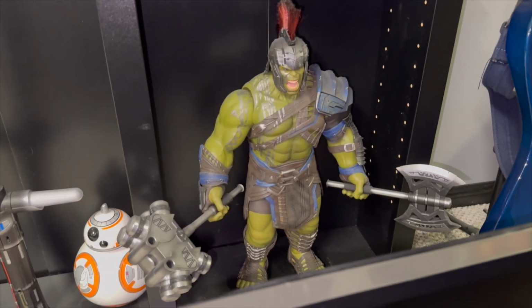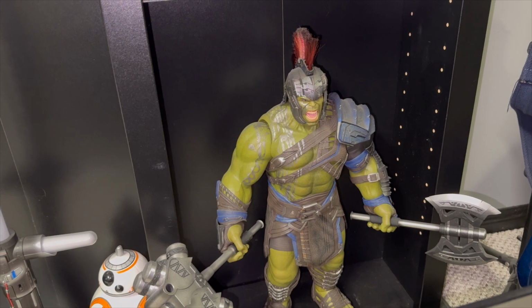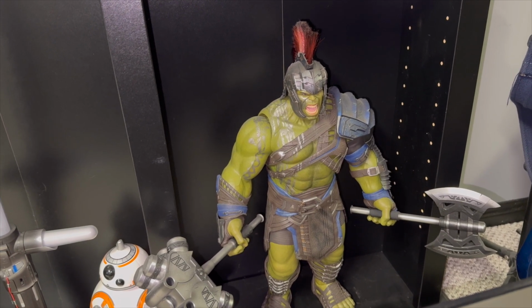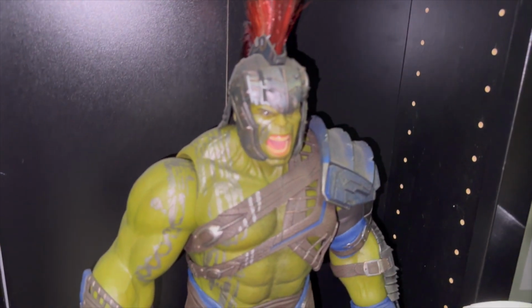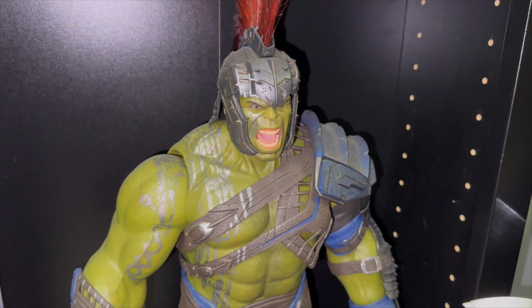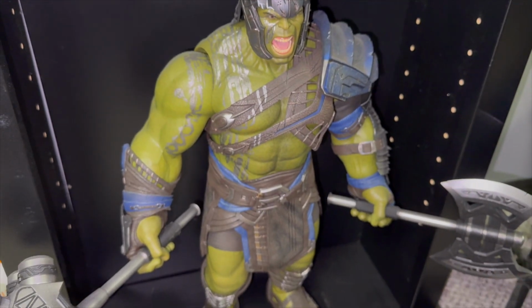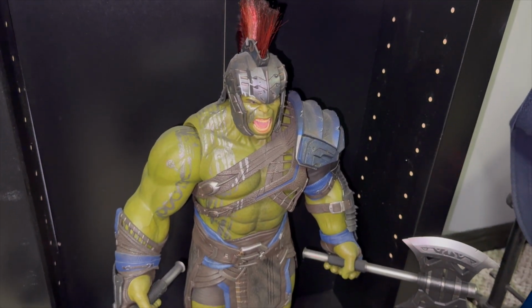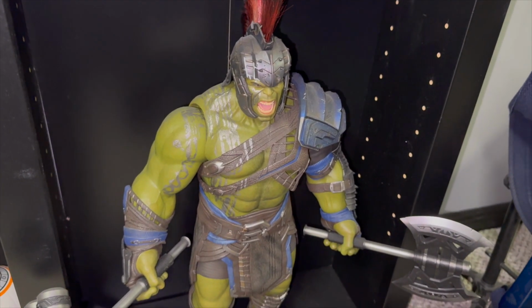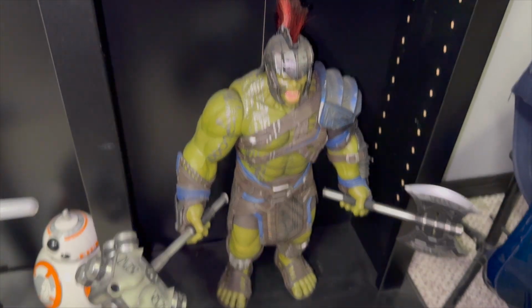And speaking of the Hulk, over here we've got the Thor Ragnarok Gladiator Hulk 1/6 scale in the Gladiator armor. It looks really, really good. The face sculpt on this thing, let me just show you guys. That is incredible. It looks exactly like Mark Ruffalo, but I just love it. We've got the war paint on, the weapons. The whole Gladiator outfit is my favorite. The favorite thing the Hulk has worn in the MCU. I just love that look. So yeah, that's the Hulk.